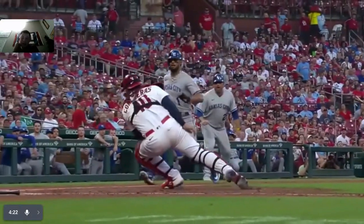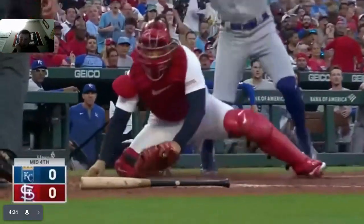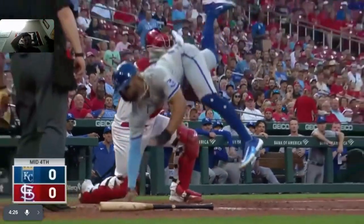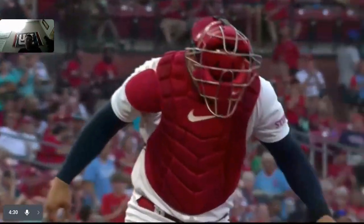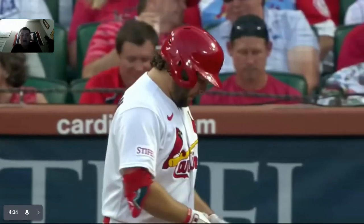He jumps. Willson Contreras is waiting to tag him, and he tried to leap over. They call it Superman. He faked right, went left, and he's out at the plate. Good throw by Brendan Donovan. I think they reviewed it, and the Cardinals get out of the inning without a run being scored. Going to the bottom of the fifth here.